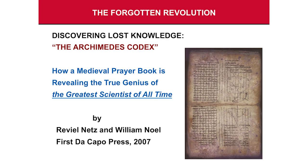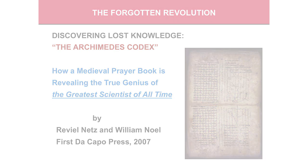the Archimedes Codex. I will spend a few minutes with this. The authors include Reviel Netz, a professor at Stanford of archaeology and mathematics, the ancient mathematics. So, what is this? This was a Christian prayer book. Somebody saw it in Constantinople, today's Istanbul, in 1000 AD. But he noticed that under the Christian prayers, there was something else written in ancient Greek.